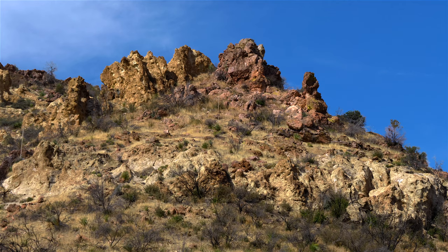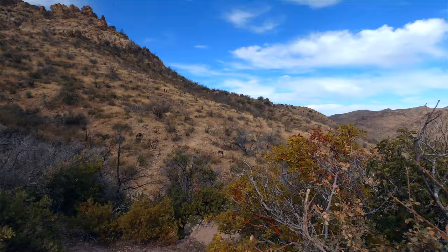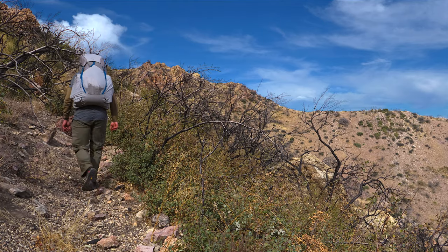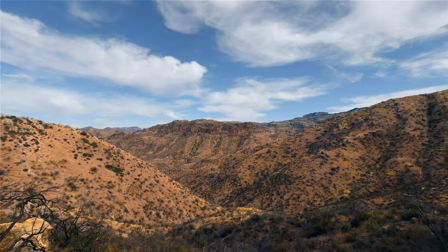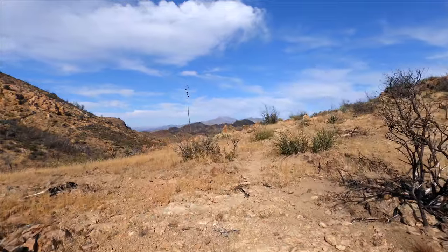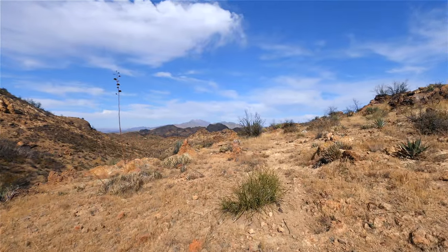So many different colors in these rocks. Everything from yellow to green to brown to red. Wow, what a view. Four Peaks in the distance.